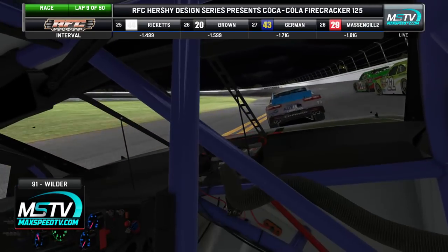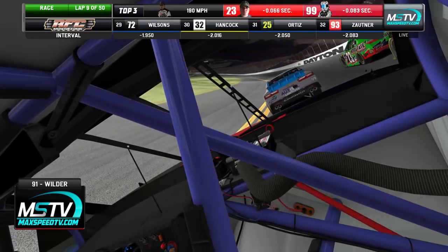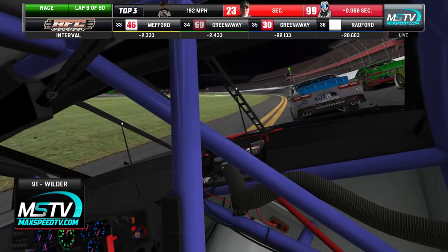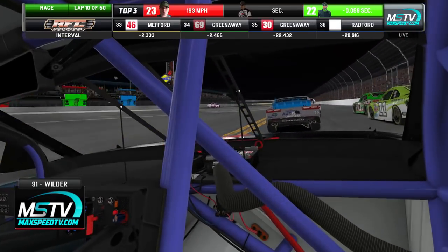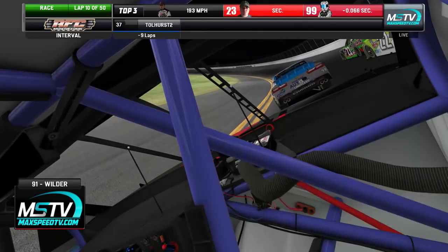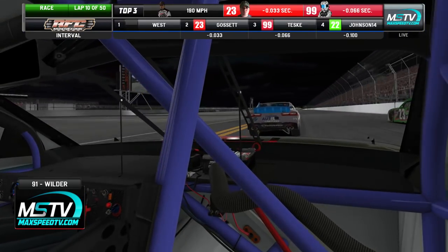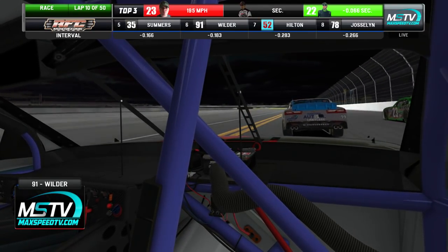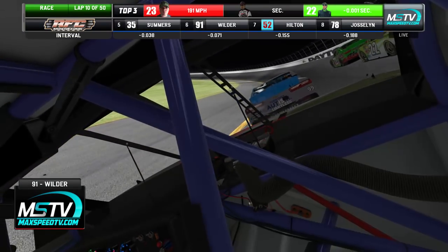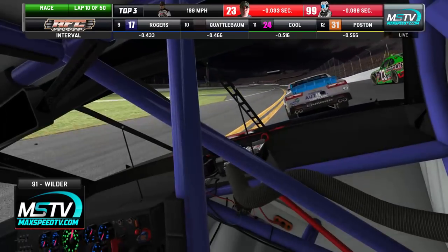Jerry West in the 86 has managed to get around Erik Teske for the first car on the bottom. So far, Tommy Gossett in the 23 machine has led 4 laps. Jerry West has now led 4 as well, as he was first across the stripe there. Wow, let's get it all sorted out. Sean Wilder still taking us for a great ride. That was a great camera shot.